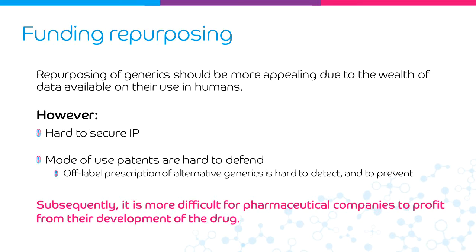It should be really appealing to repurpose generics, but unfortunately, there are issues of IP. If anyone can make a drug, pharmaceutical companies are slightly concerned that their huge investment into developing a new agent for a new condition will be hard to recoup. So this essentially means we don't see a lot of pharmaceutical companies working in the generic drug repurposing space. But we think at Findacure this could be an area that patient-led innovation and academic innovation can really move things forward to develop some much needed treatments for rare conditions.